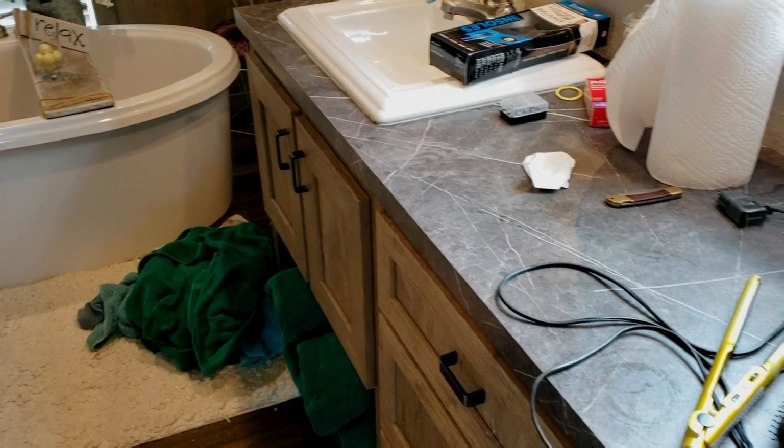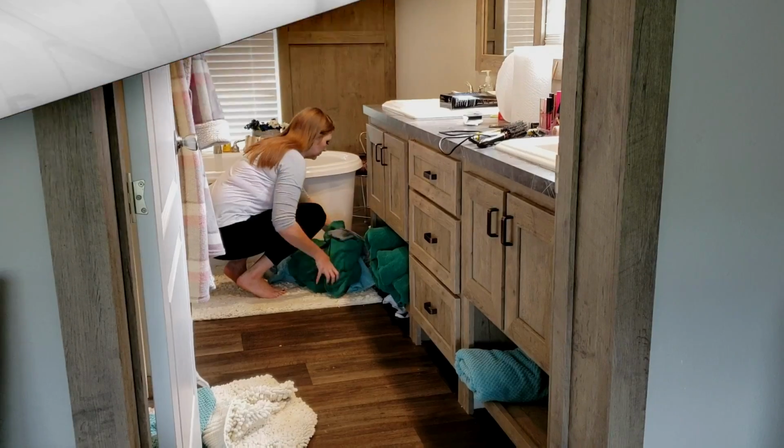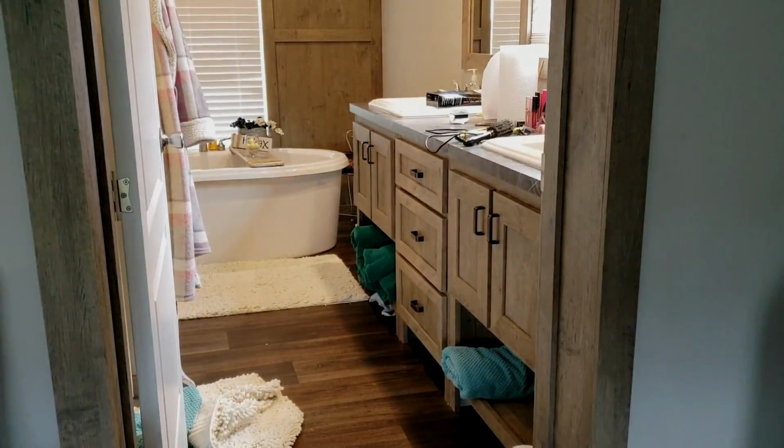So yeah, that's how the bedroom turned out. Let me know in the comments if you like it. And now we're in my master bathroom, and it's always kind of messy, so I'm gonna just get this cleaned up real quick.